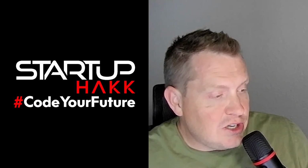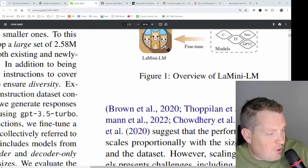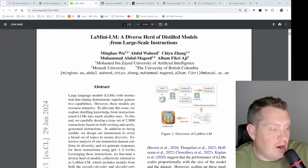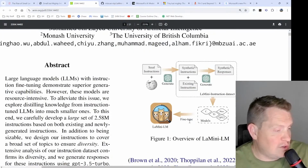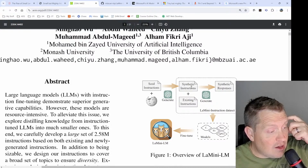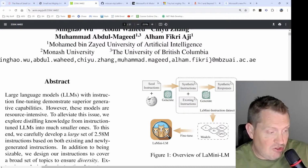Now, it mentioned here, and I'm going to hit a couple more of these really quick. So this is really small. So, that's really big. So this is the LaMini-LM. So this is a diverse herd of distilled models from large scale. So these guys actually get into, and this diagram is actually really interesting, right? They seed the instruction off of Wikipedia. They then generate synthetic instructions plus existing instructions. It generates synthetic responses, and then they feed it back in, and this becomes cyclical.